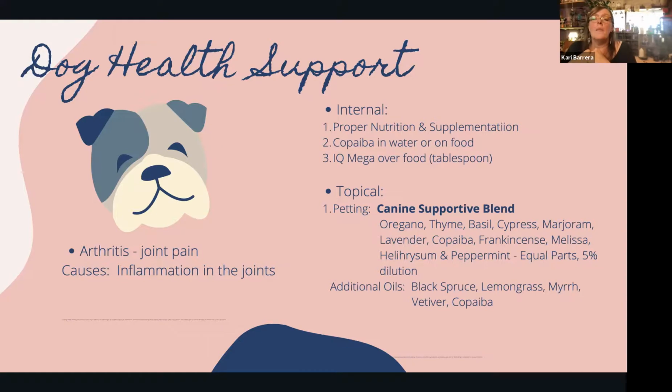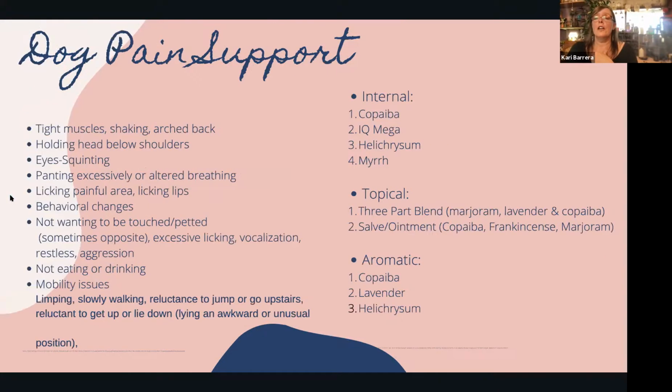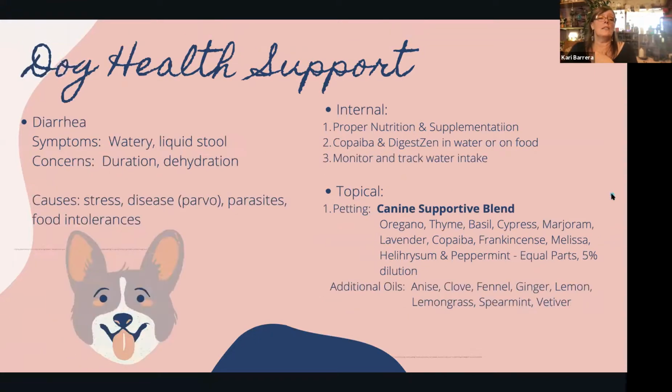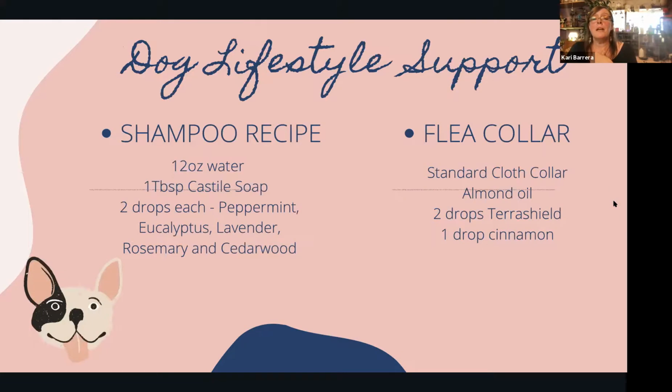All right. Copaiba in the water. My dogs like the IQ Mega over their food. Try it however works for you. I have another dog who'll just lick it right out of the spoon. I really like a good massage with Copaiba, or that three-part blend for pain that we were talking about earlier. Let me go back to be sure: marjoram, lavender, and Copaiba. So go ahead and make something like that and give them a nice little rub down for that joint pain.